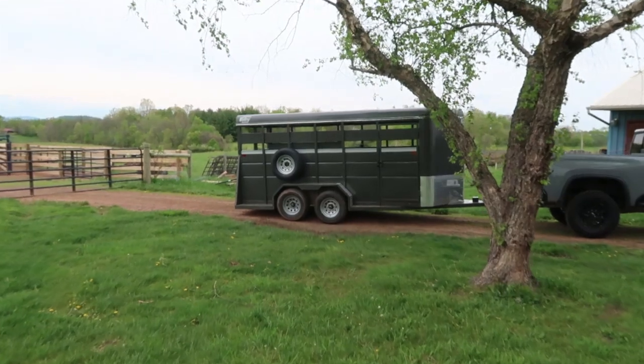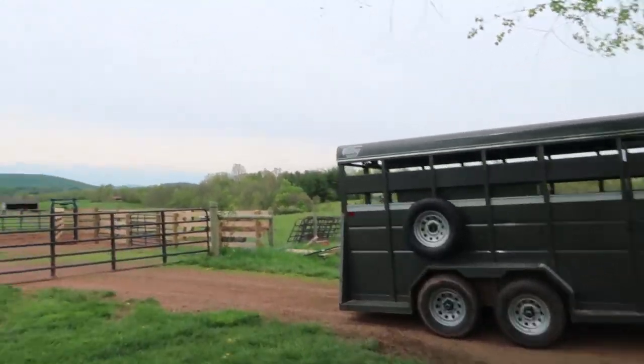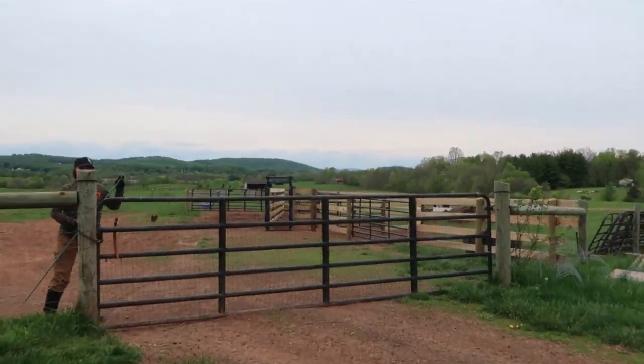I'm Kathleen Henderson from Roots and Boots, and in this video we're going to show you our very first time to use our new cattle fencing, our new stock trailer, and this whole cattle loading system to hopefully load a steer. Here's the new trailer ready to be loaded, and here is our new cattle fencing.